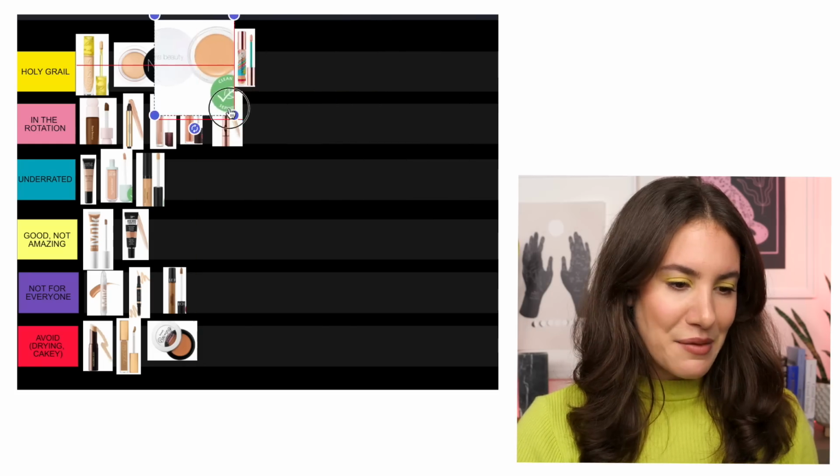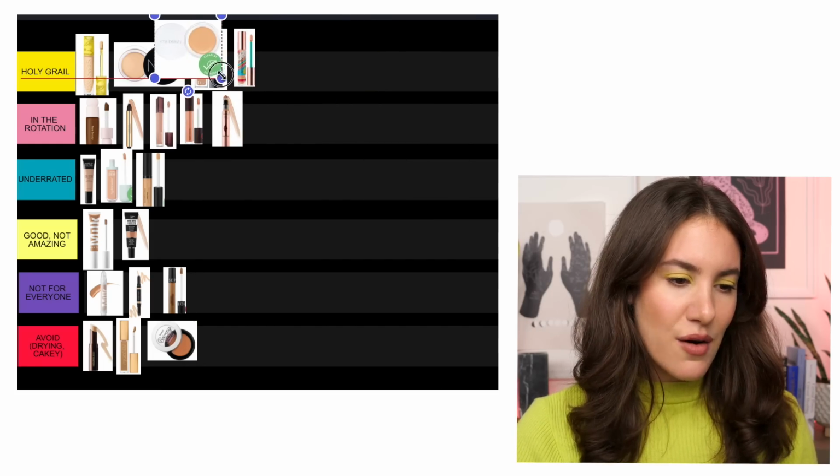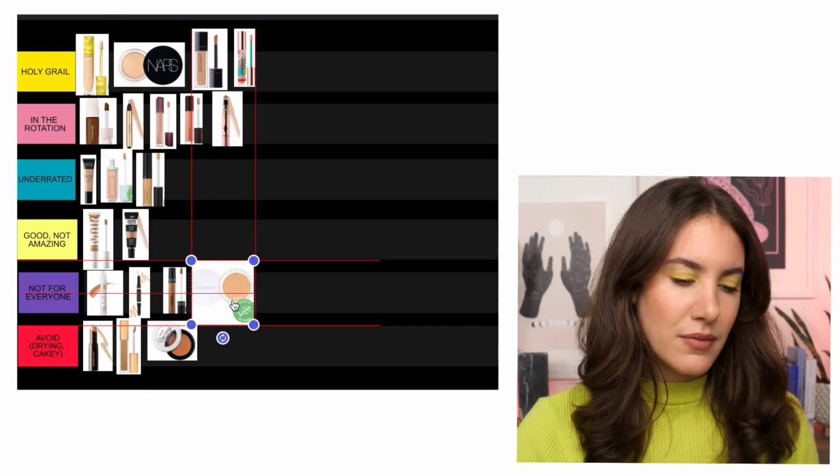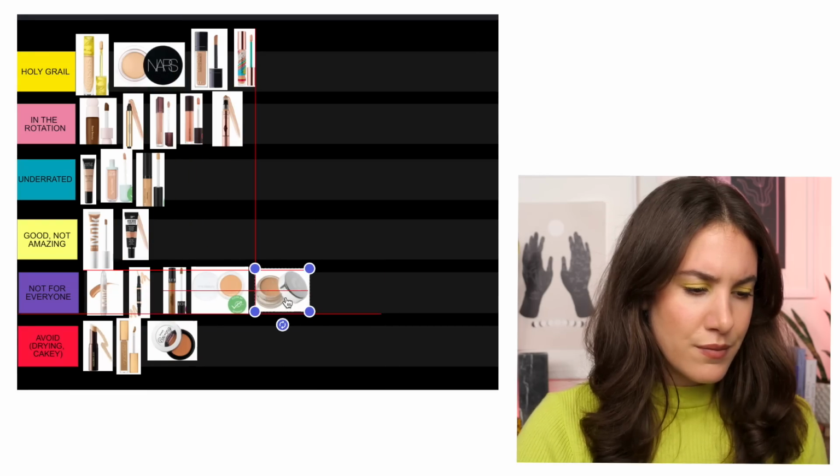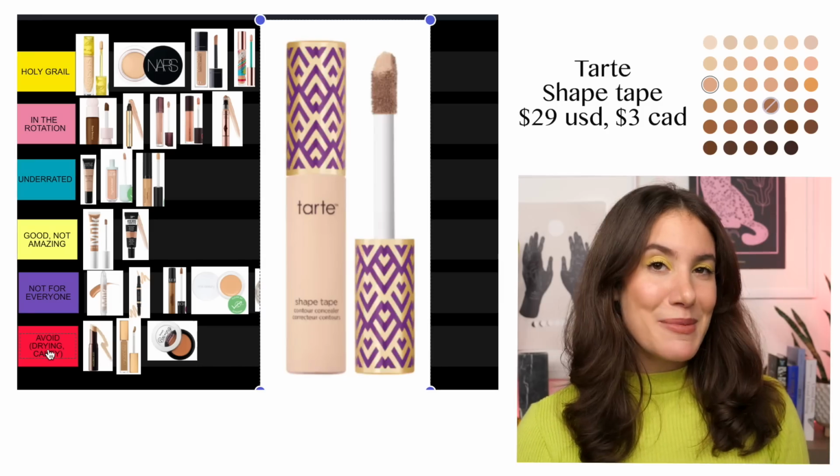So I actually think that I would put both of these in the not for everyone category. But if you're a no makeup person through and through with like a drier skin type, you would probably really enjoy them. Shall we talk about Tarte Shape Tape?